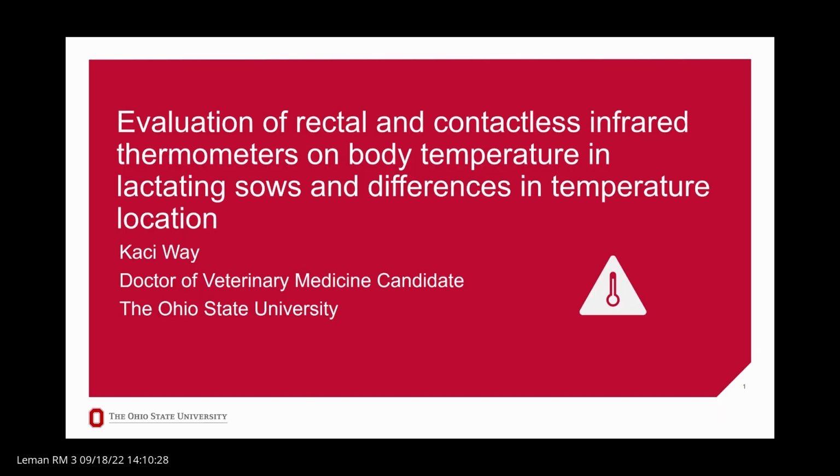All right, good afternoon, everyone. My name's Kaci Wei, and I'm a current third-year veterinary student at Ohio State. And today I'll be discussing an evaluation of rectal and contactless infrared thermometers on body temperatures in lactating sows and differences in temperature locations.